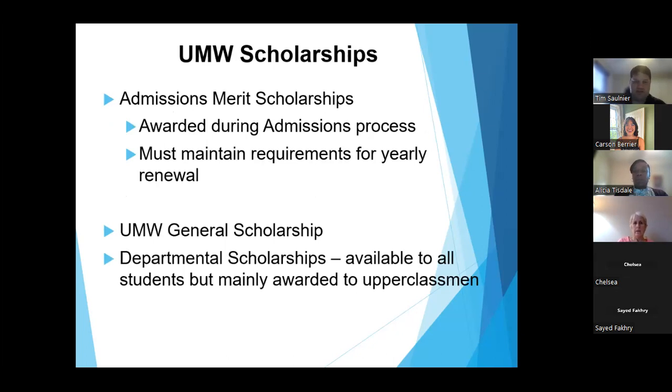UMW scholarships that exist. So we have the admissions merit scholarships. So those are based on your academic achievement in high school and potentially if you submitted scores to UMW. They're awarded during the admissions process and you have to maintain certain requirements. So generally renewal is you have to be full-time and then you meet an incremental GPA that we review yearly.